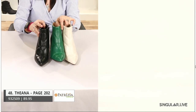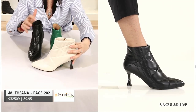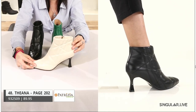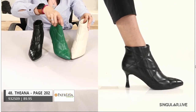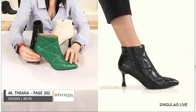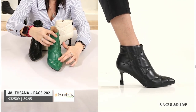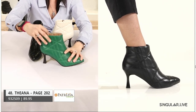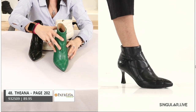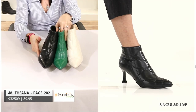Well, moving forward with our dressier collection, we start with Tiana. She is very special because she has this very nice higher kitten heel, we can say, but it's higher than a traditional kitten heel. But what makes her very special, I can show you maybe in the green, is that she has this unique quilting detail here, and it is also matching all the way up to the bump and the shop. So she's very special and very comfortable. She's very sexy also with this pointy toe shape. She's not so high, so you can wear it for a good party with your girls.